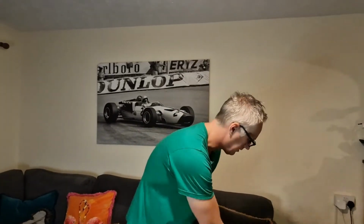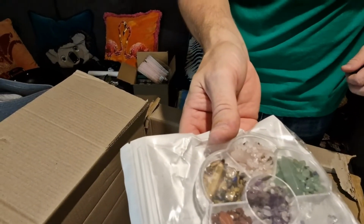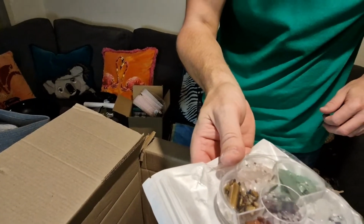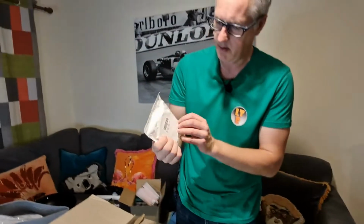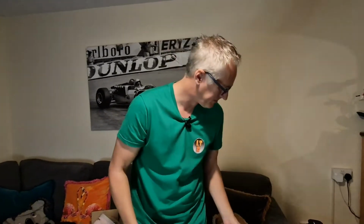Okay, that's cool. What was the thing I just dropped? Oh, what's that? Stones and rocks and stuff. Interesting. Oh, cool. There's little chips and rose quartz and amethyst. What's it say? Crystal therapy. Lego Ninjago season 2. We're into our Lego at the moment, but not Ninjago. But anyway, what is this?